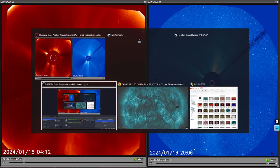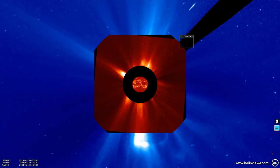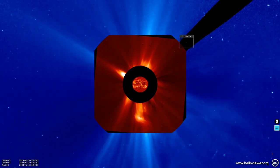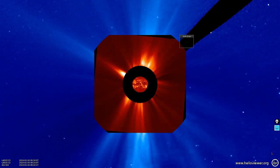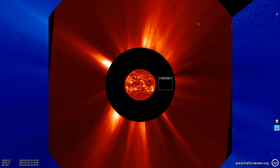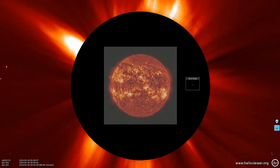Let's take a look at our custom coronagraphs. Here is SDO 304 angstroms plus the LASCO C2 in red and C3 in blue. Now, so far, I don't see any plasma motions on the Earth-facing portion of the solar disk that make me think that there are earthly directed CMEs, but let's look in a little bit closer. And I don't think those are earthly directed.